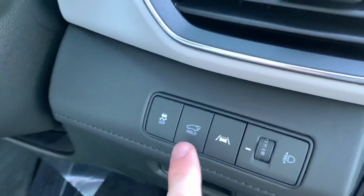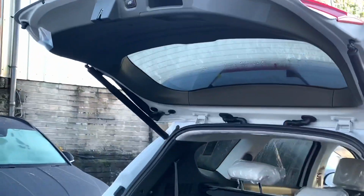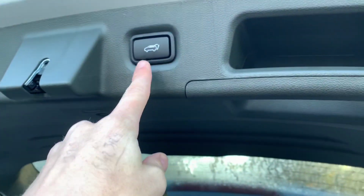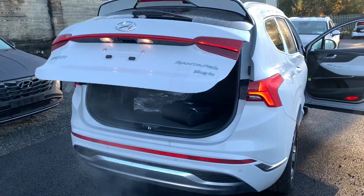So this one's got a power tailgate. So what I need to do is hold. And I've got a tailgate that actually opens all by itself, which is really, really cool. And then if I want to close it back down, I can press the wee button here. And it closes back down again.